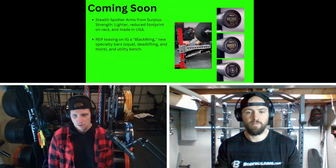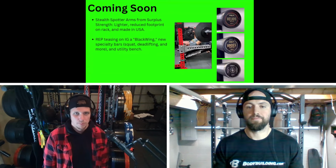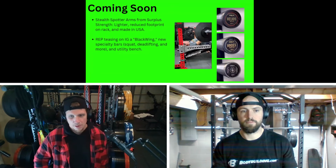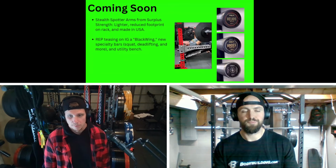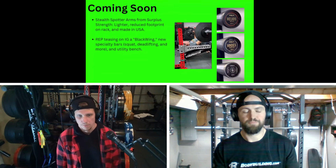We talked on a podcast a while back, I think in a roundtable, where people were saying how the current spotter arms just take up too much space on the rack. It'd be nice to have something with a little less height to the back of it.